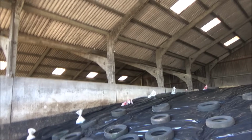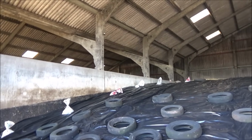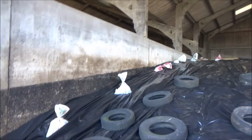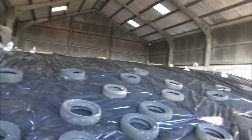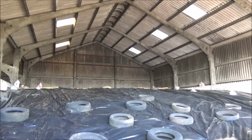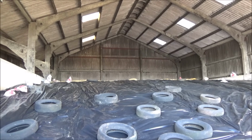I might add in a photo, possibly, of the comparison I got from last year's silage compared to this year's silage. If I do, I will put it in now.